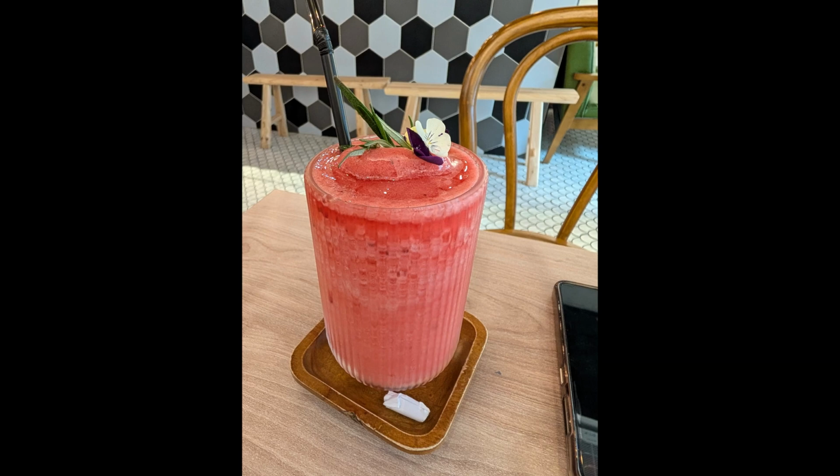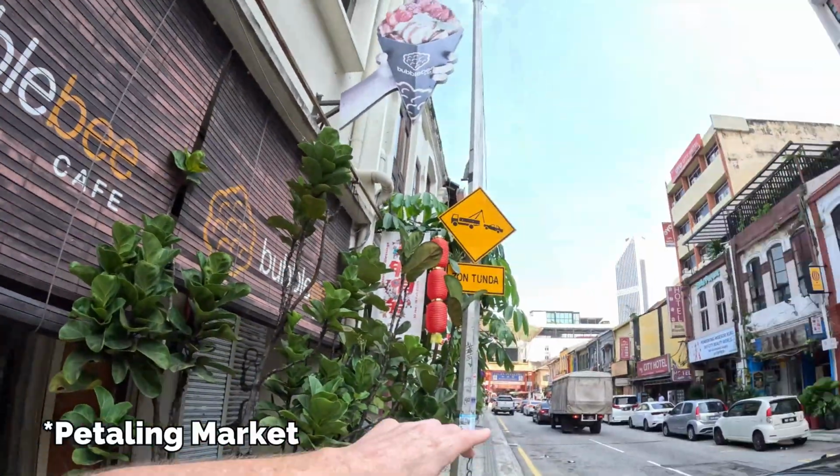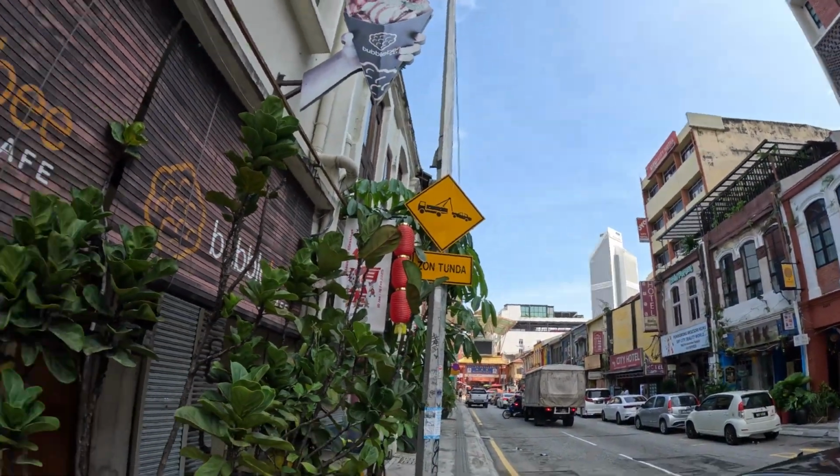They have a lot of cool and healthy offerings for breakfast. We went in and my wife just got like a berry kind of smoothie on ice. I went with a pine and lemon enzyme soda. Sort of had kombucha notes, but way better. Very, very good. I'll drop the address below, but definitely check out the Bubble Bee Cafe here. Petaling Street is right there, so you're like 1 minute from it. So definitely come check her out.